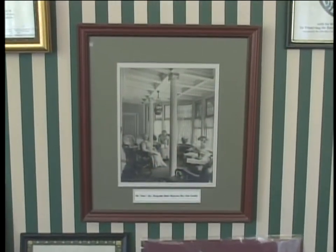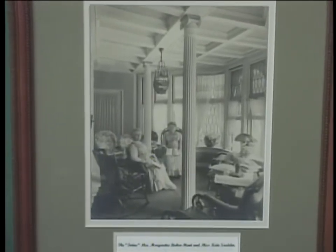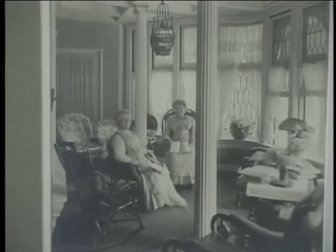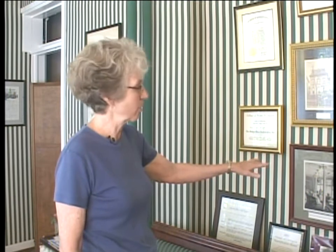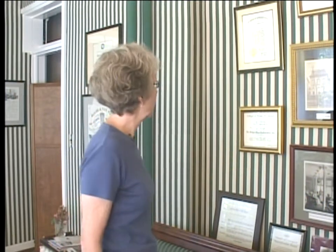Down here we have a photograph of Margaretta and her niece, Kate Scudder. And this was taken when they were older women and they were living here alone in the house when they were in the process of establishing the Baker Hunt Foundation. And the architectural details in this photograph are quite interesting, more elaborate than they are now, and someday we would like to restore this room to that original architectural condition.